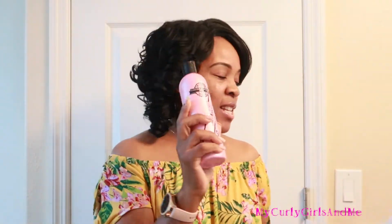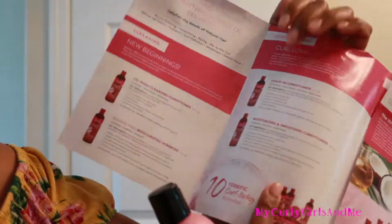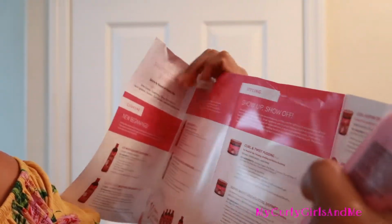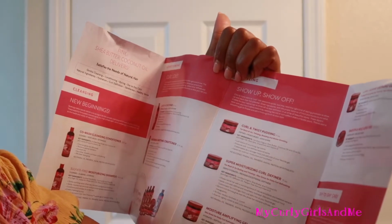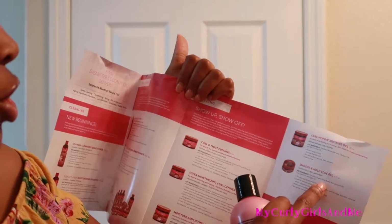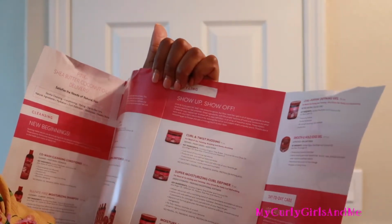Okay, sorry about that. I had to make room on my memory card, but I was saying they could have thrown in a 5th product from this product line here, because I see a co-wash on here. I see a moisturizing hair milk co-wash. They have a co-wash cleansing conditioner. That would have been nice. They have a leave-in conditioner. That would have really been nice to go with that gel. They have a curl and twist pudding. And they have an amplifying gel curl activator. They have a smooth and hold edge gel. And a hair milk. So maybe other people have some of the other things.